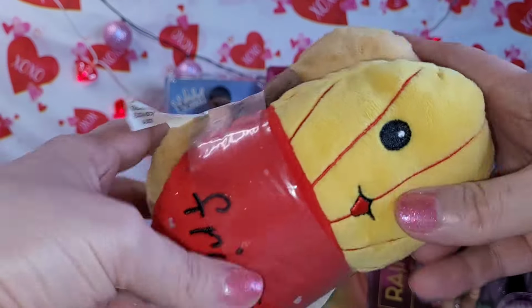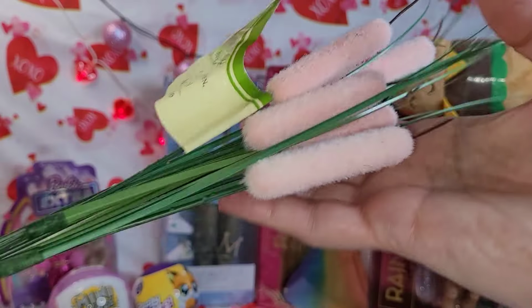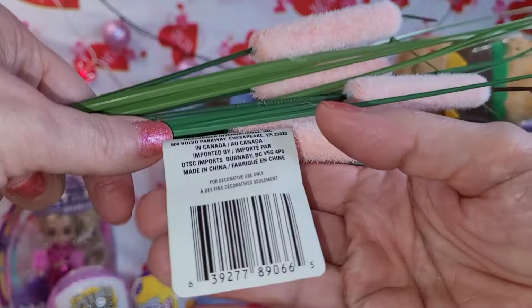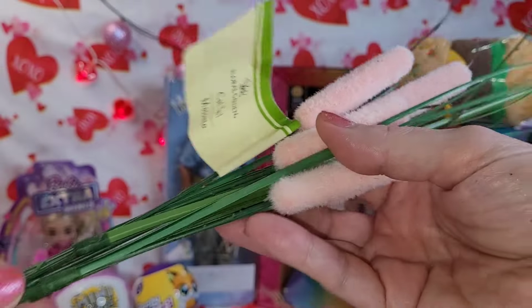So I just couldn't resist. They're so soft and they're so squishy, so I had to grab them. And then I saw these. They only had one. They're cattails, but they're pink, y'all. Here's the barcode if you want to try and get them in your area. I only saw one. I've never seen these before at Dollar Tree.